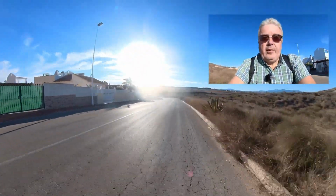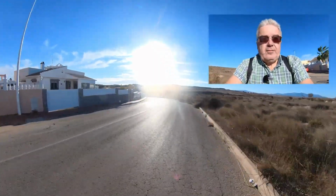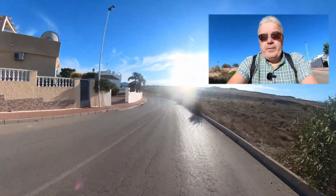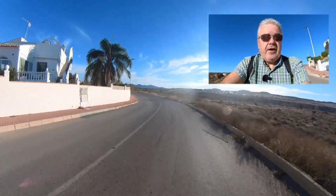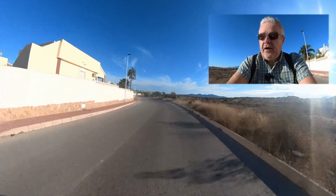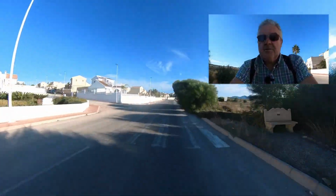Okay, we're just coming down the hill here. This leads us to another roundabout, which is right at the bottom here. They've got the Rambler just ahead of us here. When they get the heavy rains, the Rambler has been known to fill right up. At the moment, it's probably almost dry as a bone, to be honest.